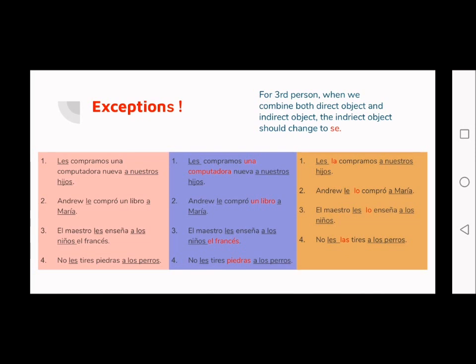Remember our sentence from the last slide: les compramos una computadora a nuestros hijos. We had already included the indirect object. But imagine we don't want to be repeating una computadora. We don't want to repeat the computer. So what we're going to do is change computer to the pronoun. Una computadora is feminine and singular, so we need la. Over here you can see we have la, okay?